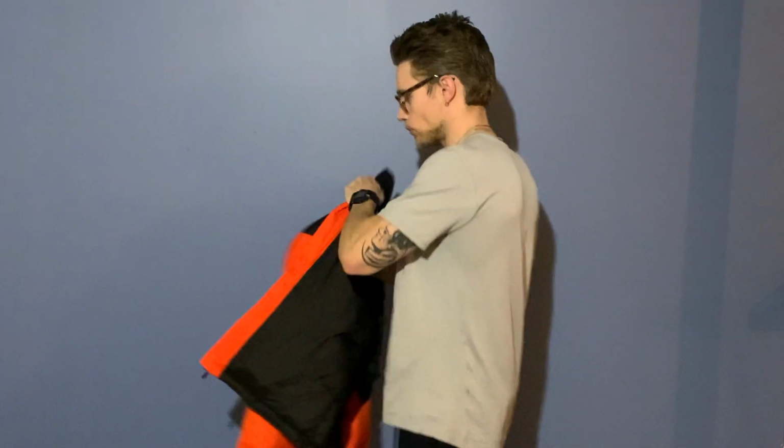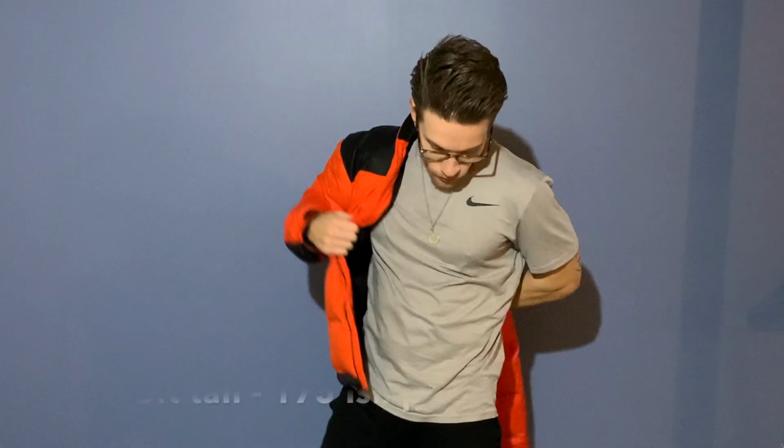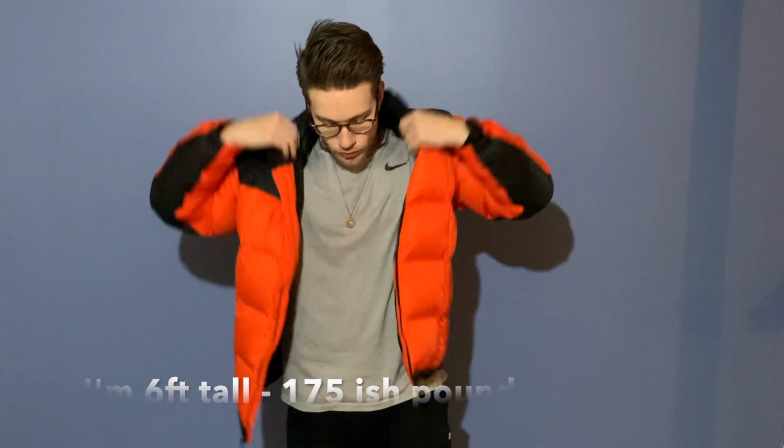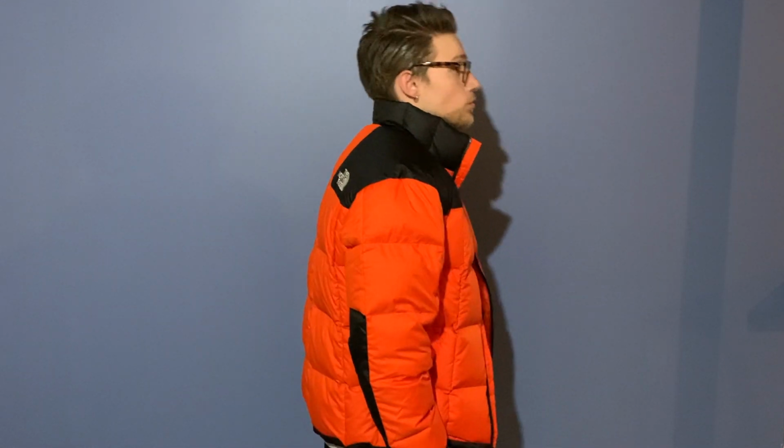So we'll toss this on and we'll kind of see how much better of a fit this jacket is. I would say this fits how you would think or you would have hoped the Nuptse to have fit you. You still have that puffer style. You know, it's a nice looking coat.